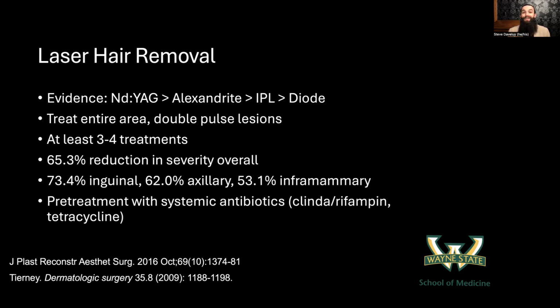That's sort of the way we've always done it, because ultrasound studies have let us know that almost all HS lesions, if not all, have a hair inside of them. So we're trying to sort of get to that hair and treat it. Having said that, we've never done it without double pulsing the lesions, so maybe it doesn't make a difference, but it's what we've always done, and it's where the evidence supports us doing it for now.